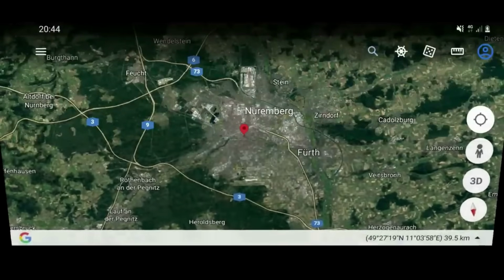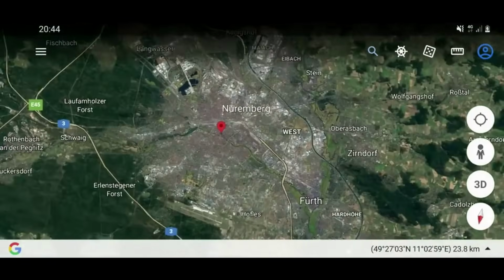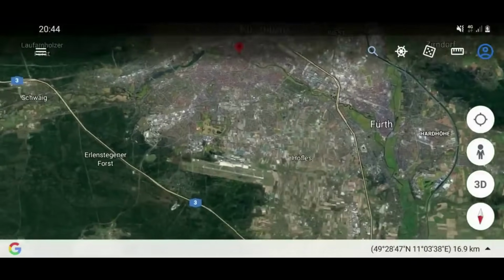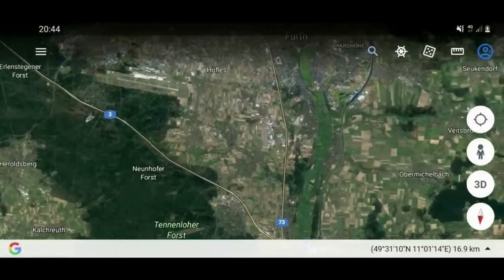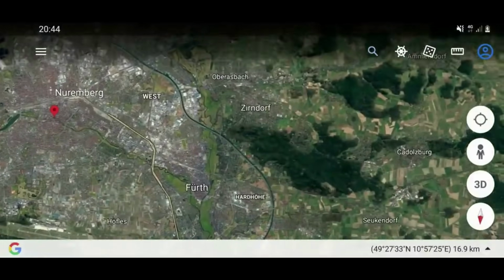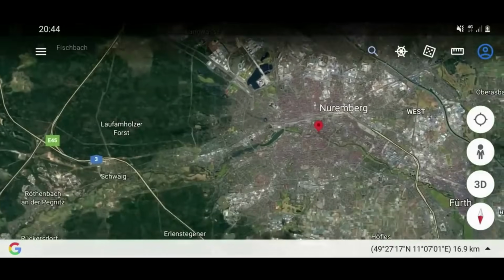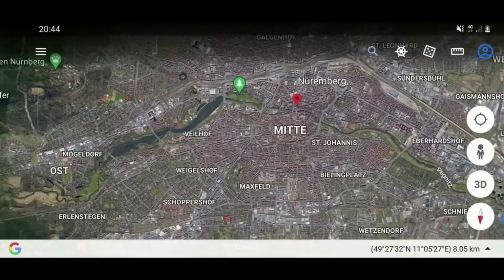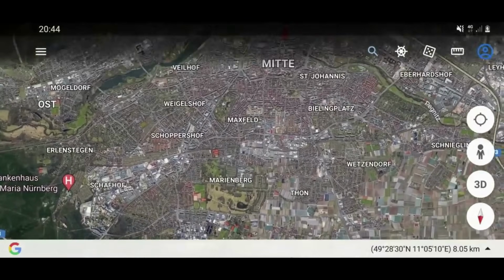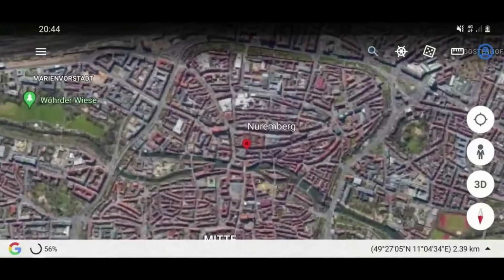Let's have a little zoom in. See all of that outer bastion walls, they're completely gone. Nothing. Nothing at all. Gone. You can faintly see the outline, but that's about it.